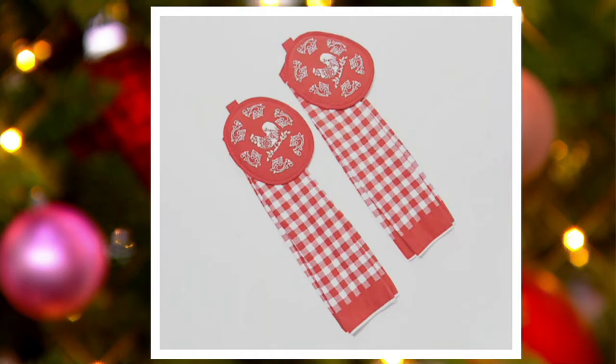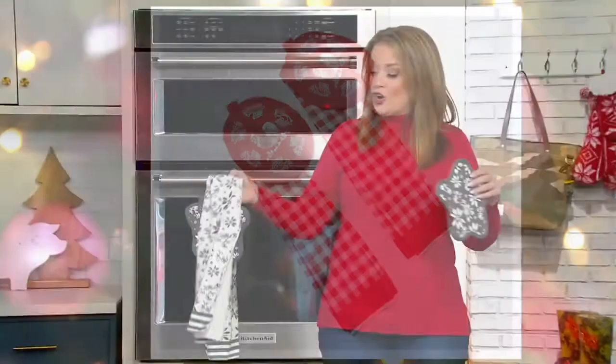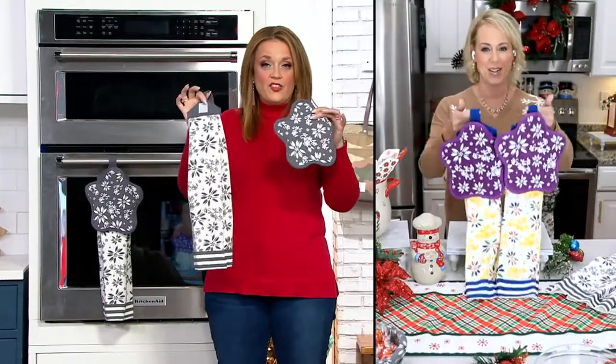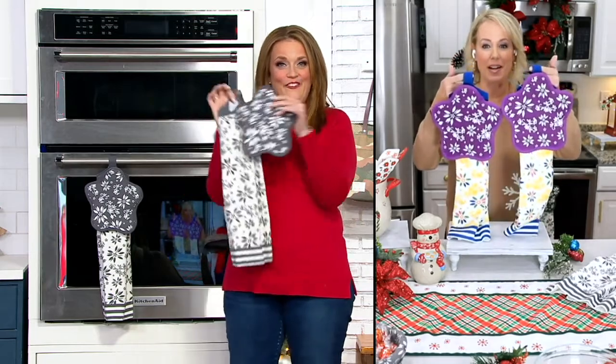5 easy payments of $5 and free shipping and handling. More than 10,000 have already been sold, and Lisa Lasort is here to talk to us all about them. Lisa, these are so cute. And I love that we can use them completely separate from each other, but they look so cute together.